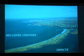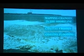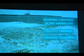Okay, that's the first part of the talk, giving you a bit of a handle on sea level rise. Now let's take a look at the impacts that could come up in Glace Bay. And we're going to divide that into 3 areas, which are mapping the changes in the shoreline, crustal erosion, and coastal flooding. Anybody know where that particular shot is? Yeah, Dominion Beach, looking over at home. Exactly. You got it. Okay.